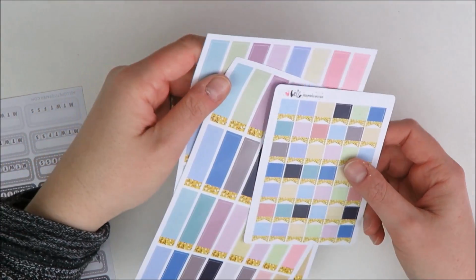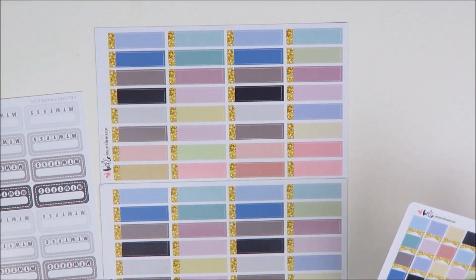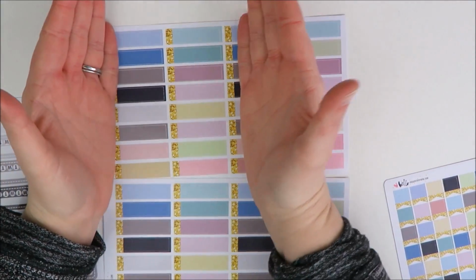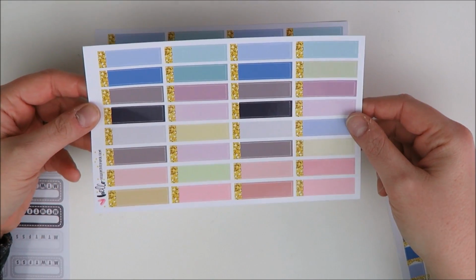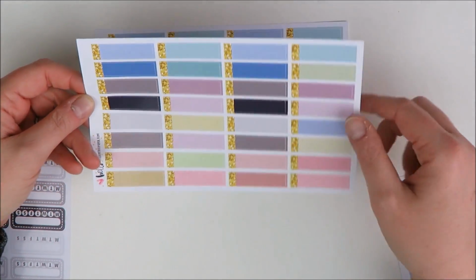So what I picked up were these, she called these neutrals, I think. When I ordered them, the picture looked a little different than what I got, but the picture only showed that many, and you got a full sheet, so I wasn't going to complain. They're these beautiful label stickers that have the gold glitter on here and then have your labels.